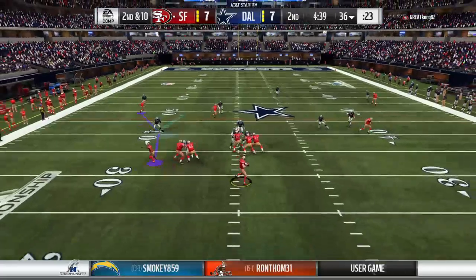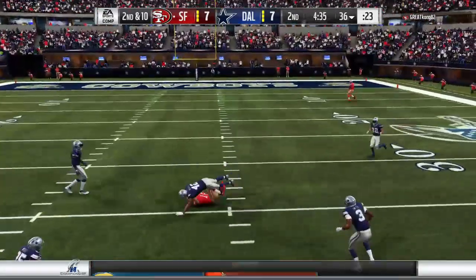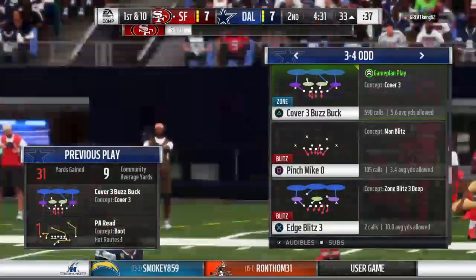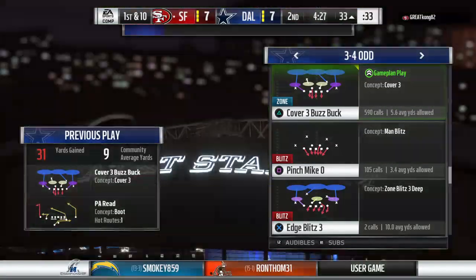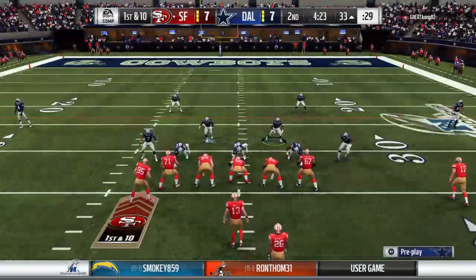Off the play fake, he'll look to throw. Eluding the pressure right, and that's caught inside the 35. Now he's going to get this all the way down inside the 35. That goes for a gain of 31. So the big play changes the complexion of things. Here's 1st and 10 just outside the 30.